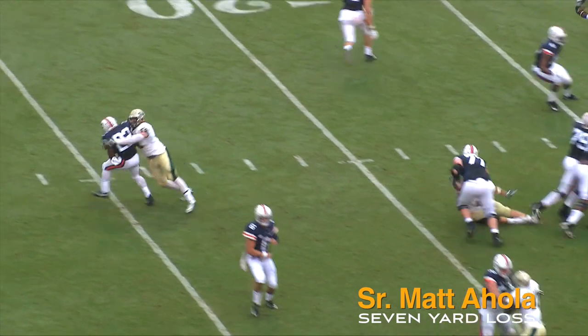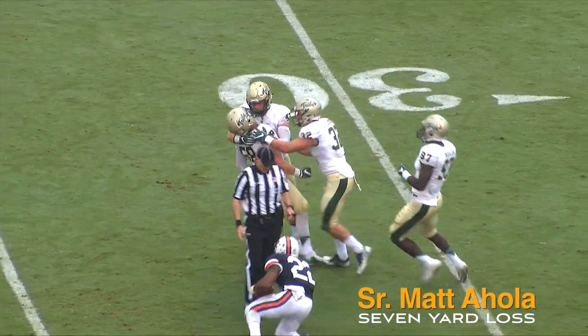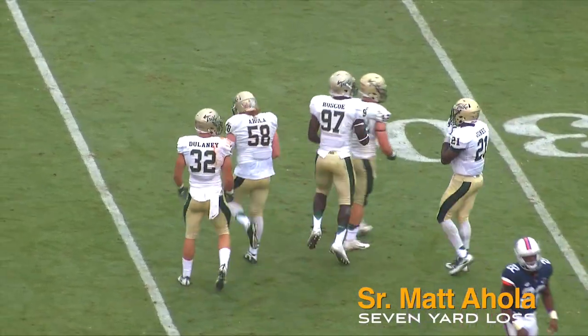Man in motion. They'll pitch it back. And in the backfield, gets him at the 34-yard line. Matt Ahola, a huge play.